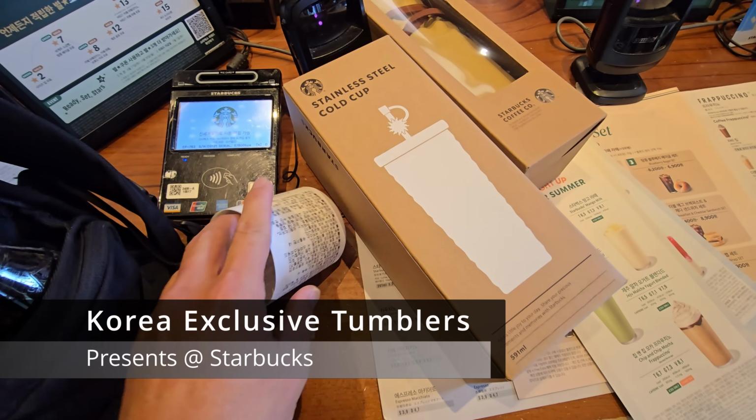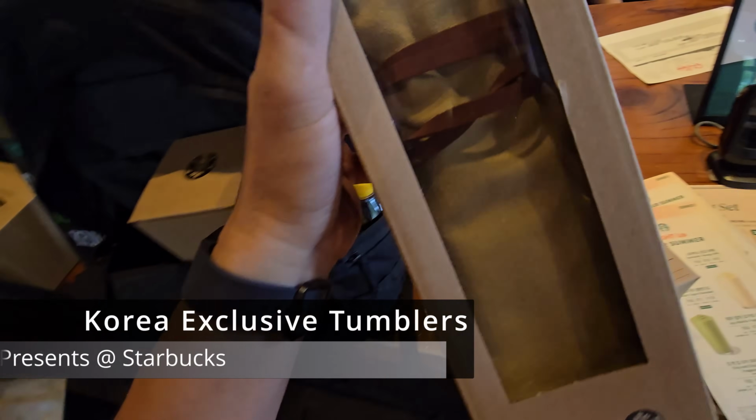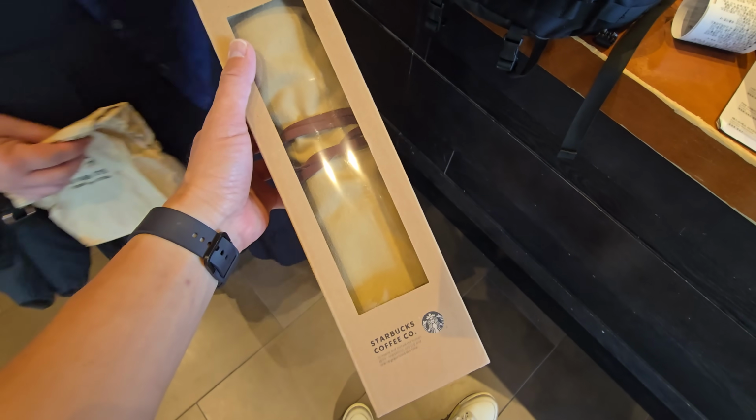Did grab one of these bad boys right here for somebody, and then if you order a drink, you get this for free. Some barbecue tools, barbecue set, tongs, what's called at Starbucks. Pretty dope.